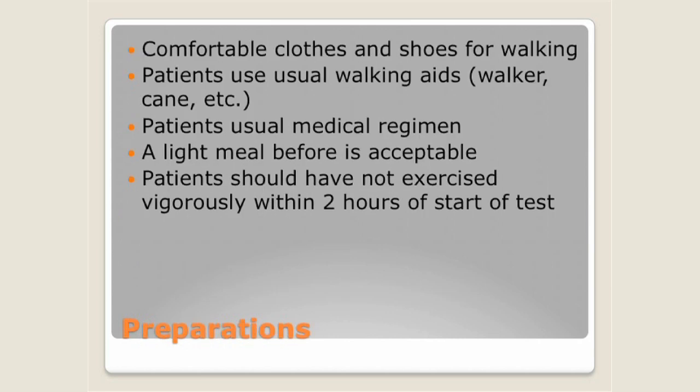Participant preparation for the 6-minute walk test includes: 1. The participant should wear comfortable clothing. 2. Appropriate shoes for the walking test. 3. Patients should use usual walking aids during the test. Example is if they use a cane. 4. The patient's usual medical regime should be continued. 5. A light meal is acceptable before an early morning or afternoon test. And 6. Patients should not have exercised vigorously within the past 2 hours before beginning the test.